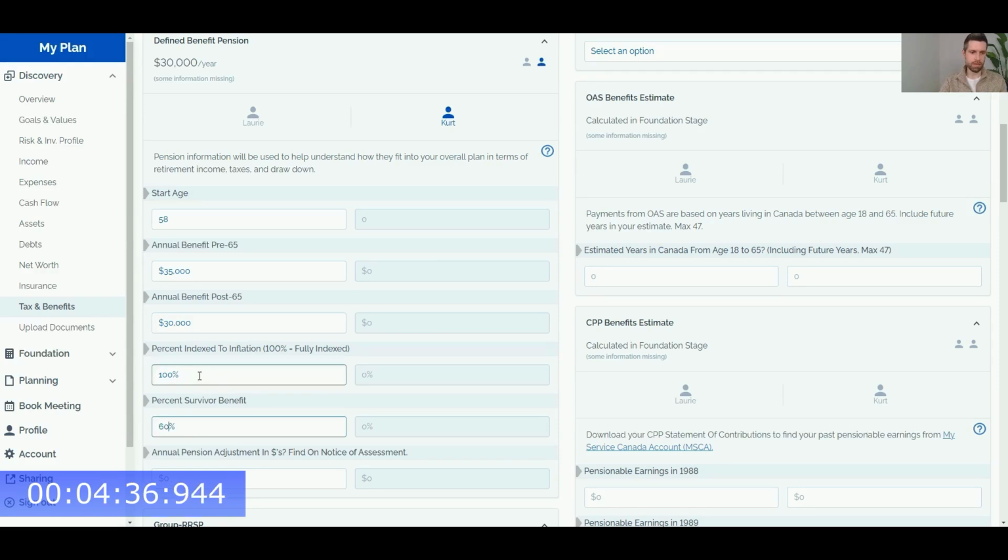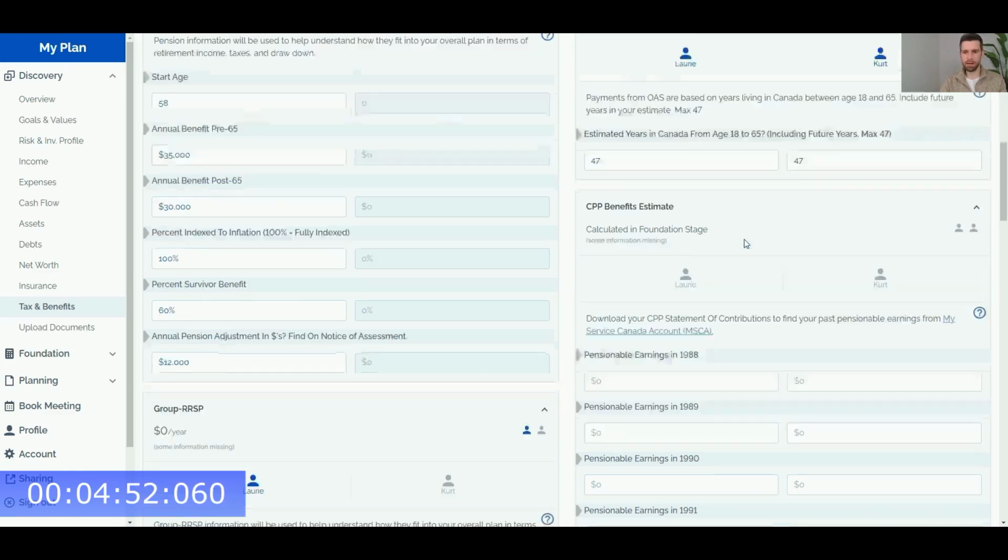And we've got a 60% survivor benefit, and a $12,000 a year pension adjustment. This is important because it reduces Lori's RSP contribution room. And we do have to enter in the number of years for old age security. They've lived in Canada their entire life, so we're going to add 47 here.